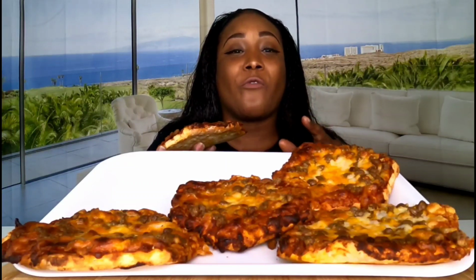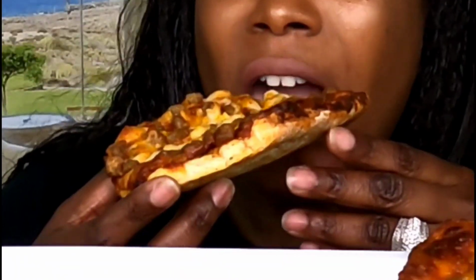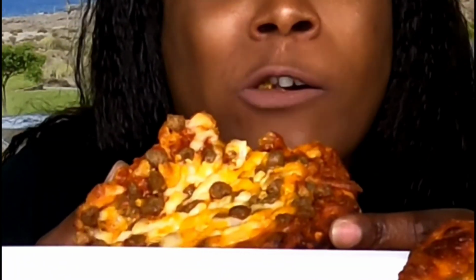Yo, so what was y'all favorite? Did y'all like the Fiestada? This thing hot. I just took it out of the oven. You like the cheese? You like the sausage? Or the pepperoni?